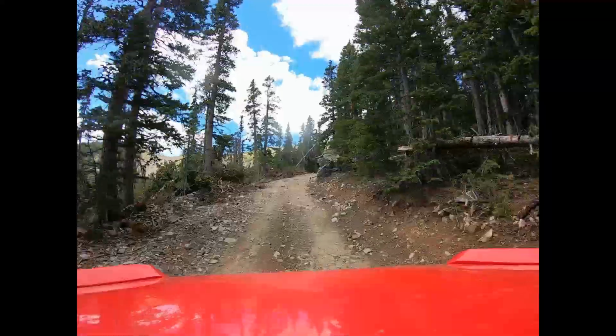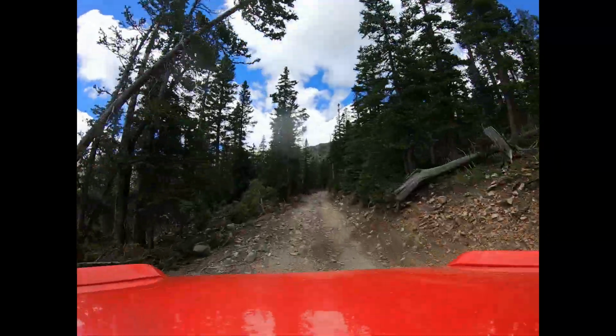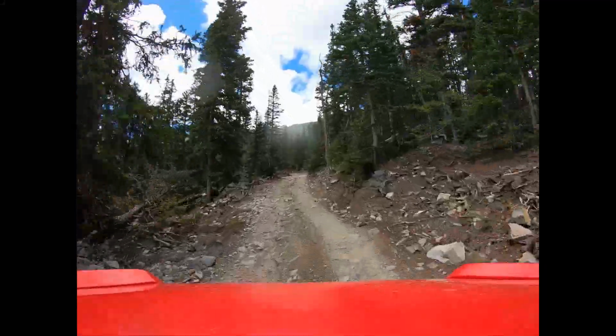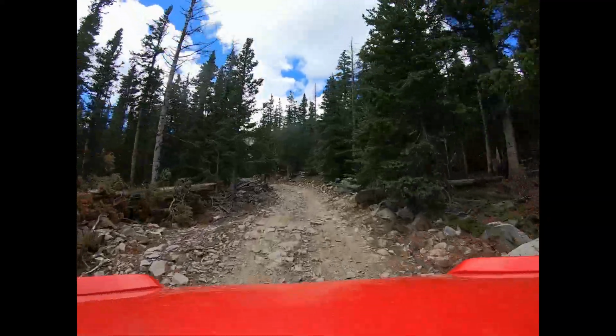This is obviously sped up to 3 times normal. The reason this takes so long, it's a pretty good drive, but also you have to go slow with all the rocks and the edges and the trees. It is just a slow going up trail.